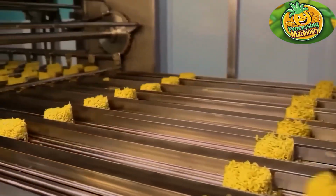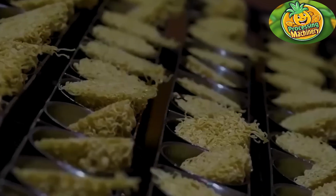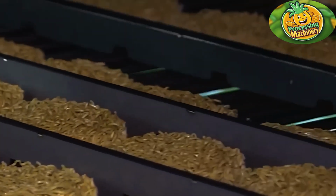Once the noodles are cut into portions, the molded noodles are now ready for one of the most crucial steps in the production process: frying. Instant noodles owe much of their convenience to this step, as frying locks in the noodles' shape and gives them their long shelf life. The noodles are flash fried in hot oil for a few minutes, which rapidly dehydrates them. This dehydration is key to their quick cooking ability.